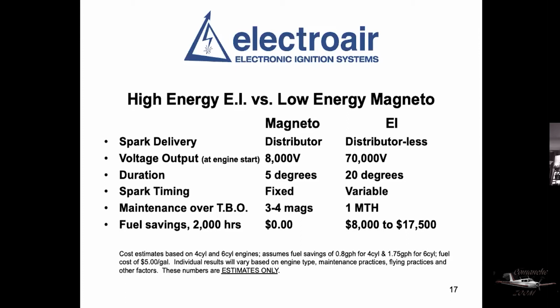A magneto is an electromechanical device, so it requires rotation to be spinning, and even with an impulse coupler on it to spin it a little bit faster, the output on an optimal magneto during engine start is about 8,000 volts through about 5 degrees of crank rotation. Our system, because it's driven by battery, is 70,000 volts through 20 degrees of crank rotation.